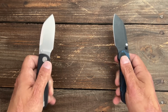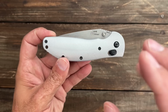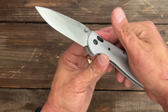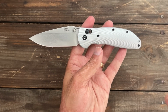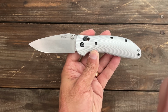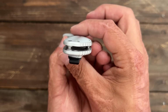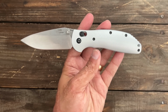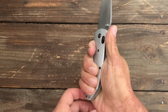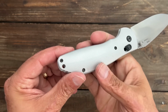Awesome, awesome knife. I know y'all probably saw my video whenever I installed these original GOAT aluminum scales on my Hogue Ritter RSK, and they were so impressive to me that I went out and ordered a second pair right away. You got the same nice contouring on here. These are 100% USA made. Just make it super comfortable in hand, even more stout than they were before.